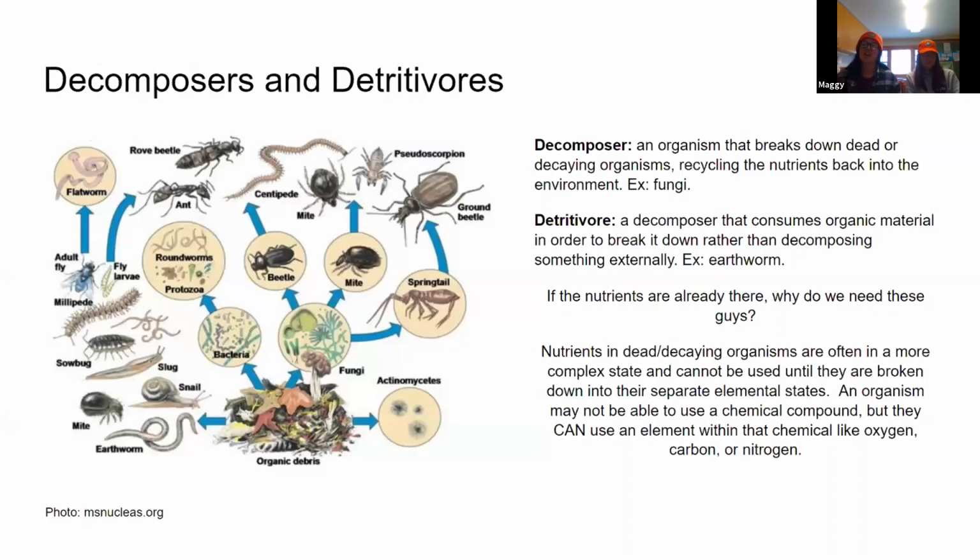So speaking of dead leaves, we're now going to talk about things that eat dead things. We talked a lot about pollinators. It's time to shift gears a little bit because these guys are just as important, specifically for the soil health. So decomposers and detritivores. There's a little bit of a difference. A decomposer is an organism that breaks down dead or decaying organisms, and they recycle the nutrients back into the environment. For example, fungi. So this is kind of an external breakdown, whereas a detritivore is a decomposer that consumes and eats the organic material, breaking it down, rather than decomposing something externally, for example, an earthworm.